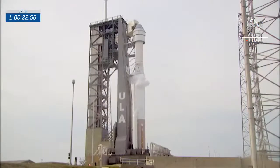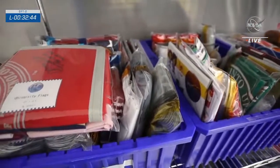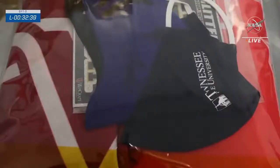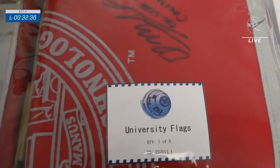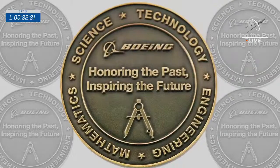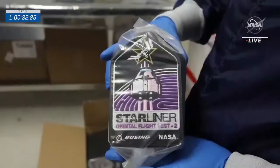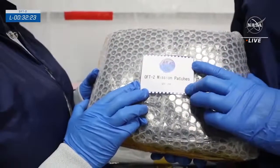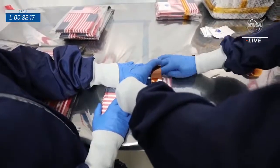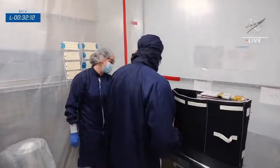Now, let's talk about some of the other cargo going up. They will also be taking NASA cargo with them, food and crew supplies for the current expedition crew, and then we will be bringing back about 600 pounds of NASA cargo from the ISS. We will also be taking some commemorative items for many organizations that play a role in Starliner's development, including several American flags, mission patches, and other unique items that will make the trip to orbit. And then later we'll be able to give those back to 14 historically black colleges and universities throughout the U.S. So pretty cool for someone to have something tangible to be able to say this was once in space.